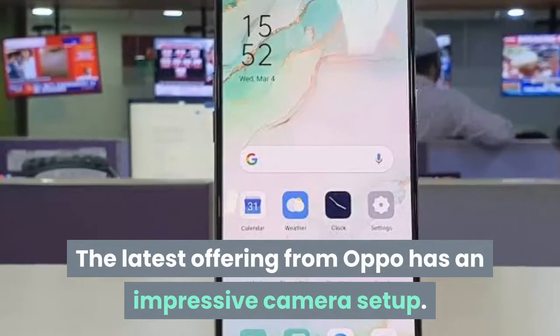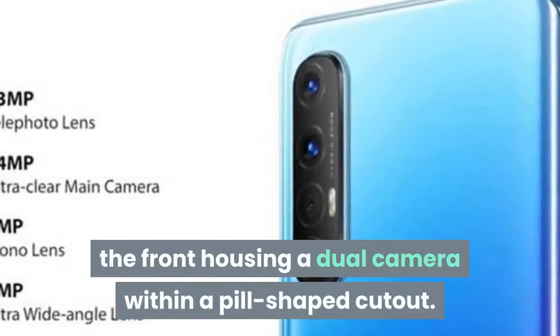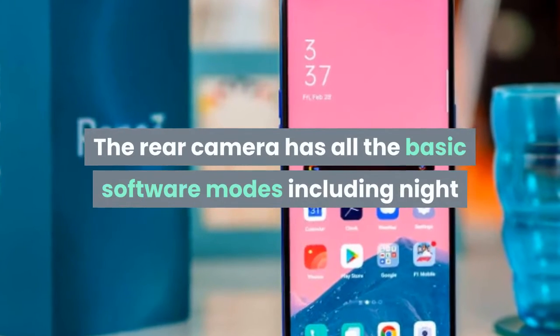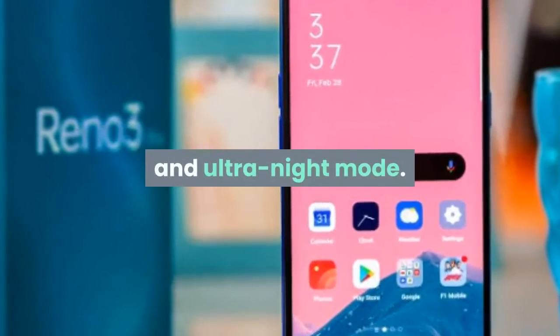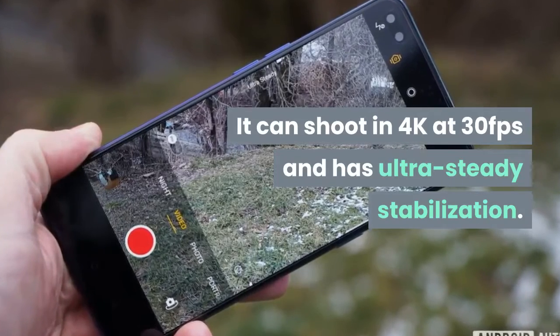No 7. OPPO Reno 3 Pro. The latest offering from OPPO has an impressive camera setup. The back is populated with an array of quad cameras with the front housing a dual camera within a pill-shaped cutout. The rear camera has all the basic software modes including night and ultra-night mode. It can shoot in 4K at 30fps and has ultra-steady stabilization.